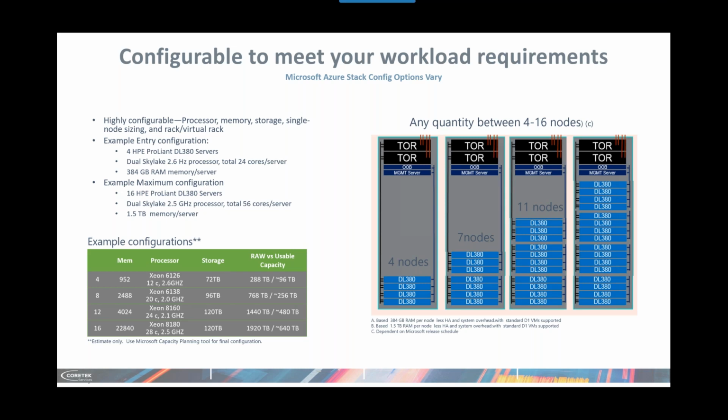On the right, you can see each specific architecture, which is called a stack region, is balanced between an integrated system around both a switch architecture, a management server that manages the updates of those nodes, and the automation that the hardware vendors put in to keep that hardware, chipsets, firmware, as well as Azure code up to date in a continuous cycle.